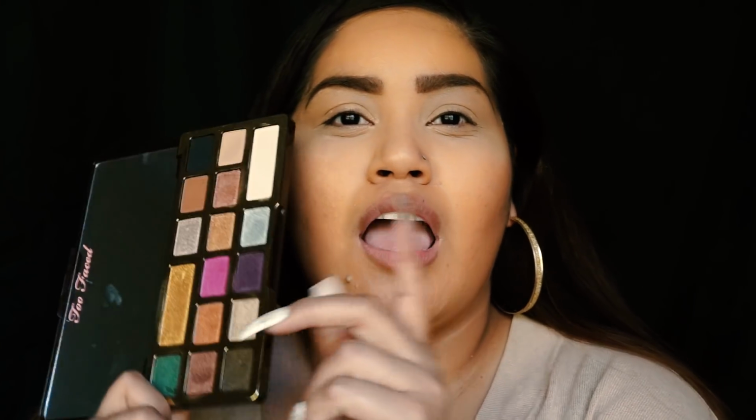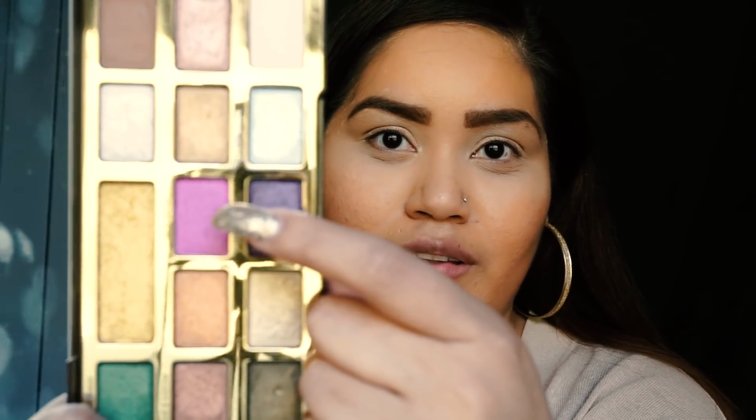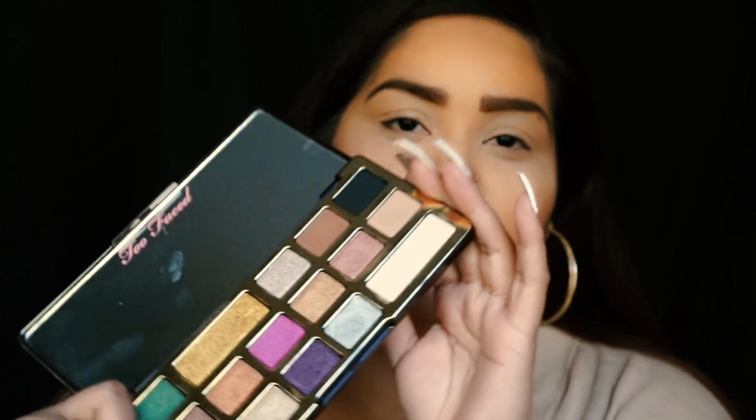But anyways, I'm thinking of doing like a pink, this shade right here called New Money, and with a little bit of gold. So yeah, stay tuned if you want to see what I create.